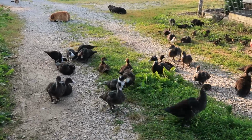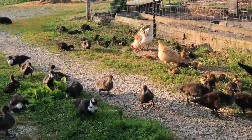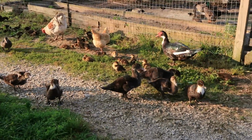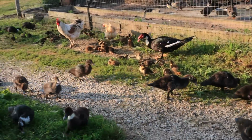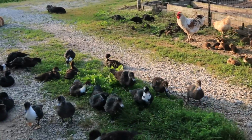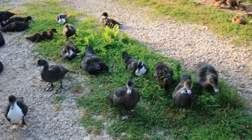Look at all these musklings! Looks like we have all of them in one spot, which doesn't normally happen. 58, all 58 of them. You guys are growing up fast.